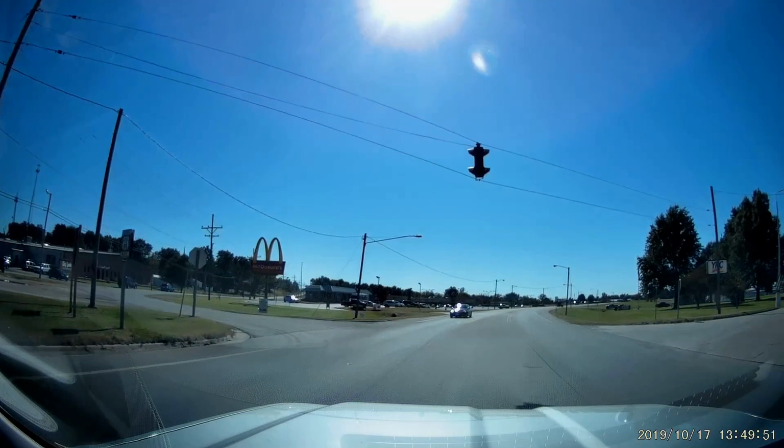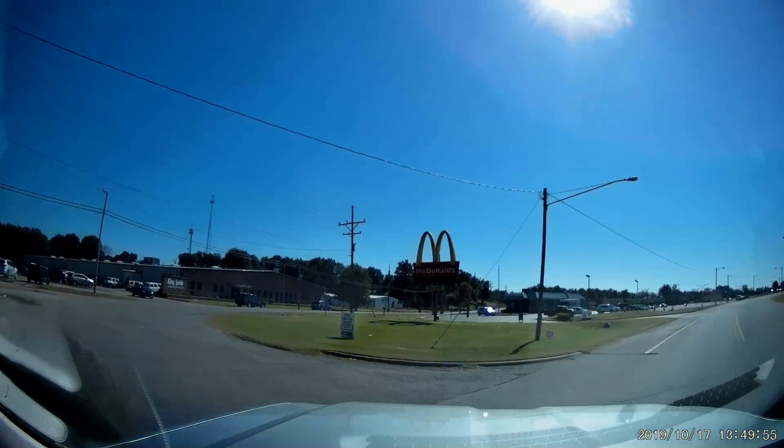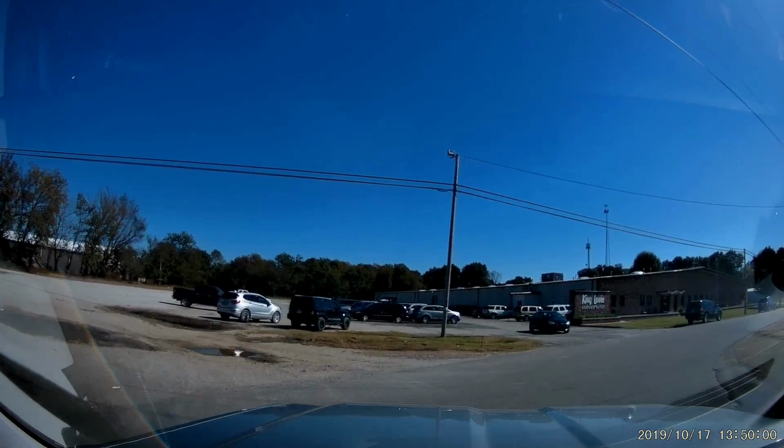There was just a little small section of Route 66 that went behind this McDonald's. We kind of missed the second turn. We were supposed to curve off to the right, but we picked it up again on the other side.